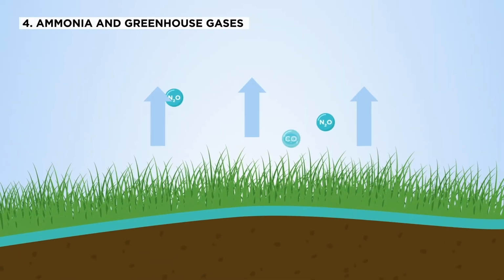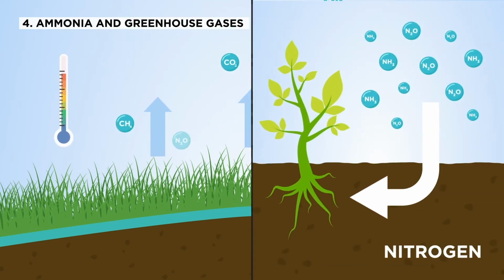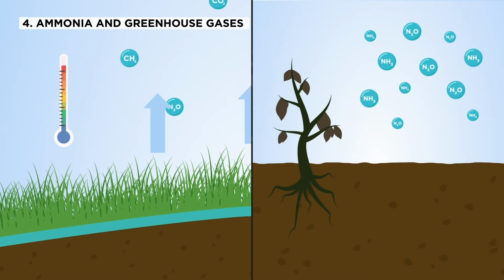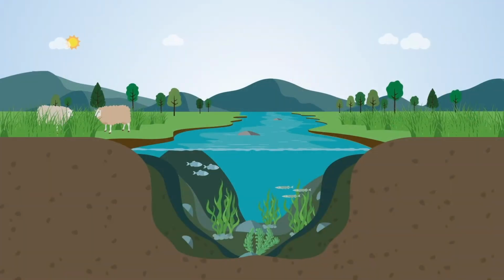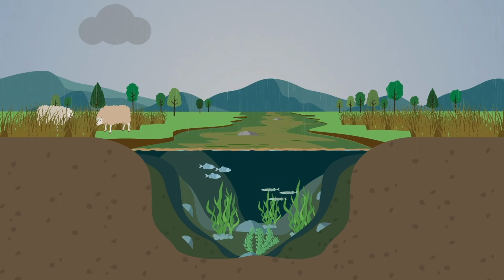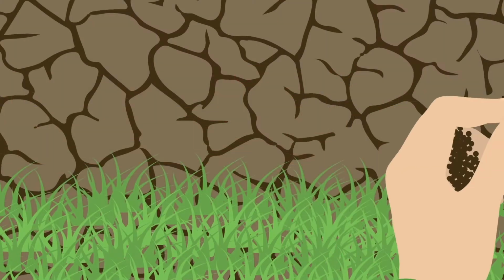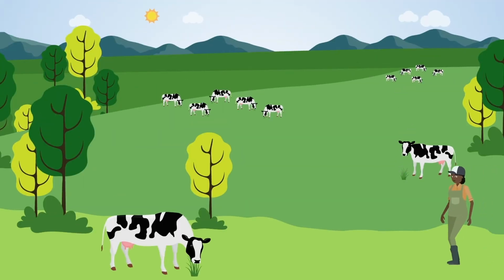Finally, nutrients can be lost to the air as ammonia or greenhouse gases such as nitrous oxide, carbon dioxide or methane. When surplus nutrients are lost from fields, rivers may become polluted. Eutrophication can occur, leading to excessive plant and algal growth. This is damaging to aquatic biodiversity and drinking water quality, as well as to recreational and fishing industries. However, with careful nutrient management, cleaner environments can be created.